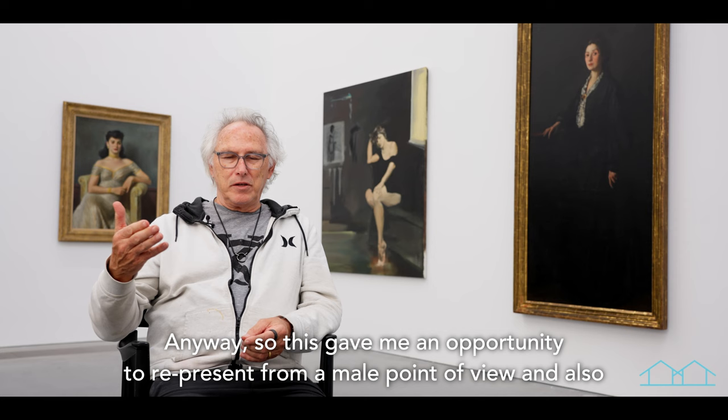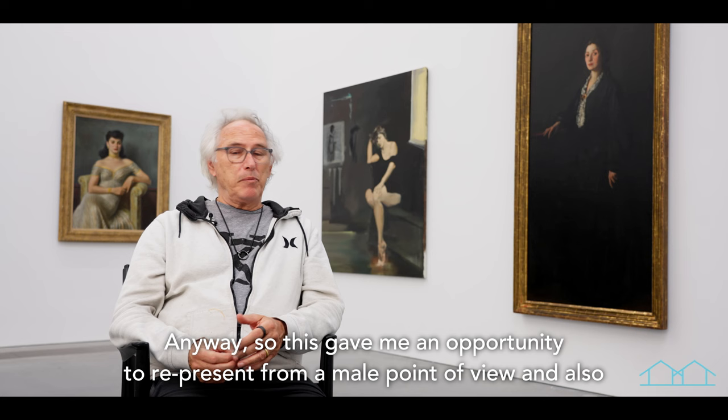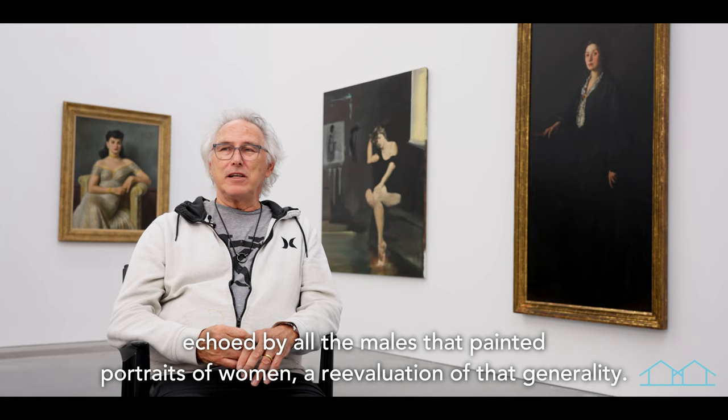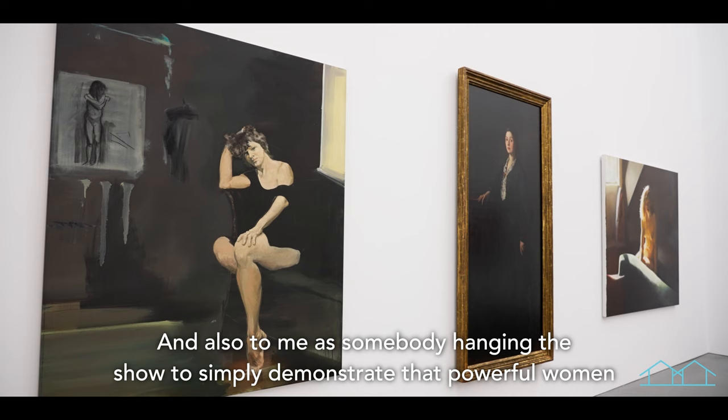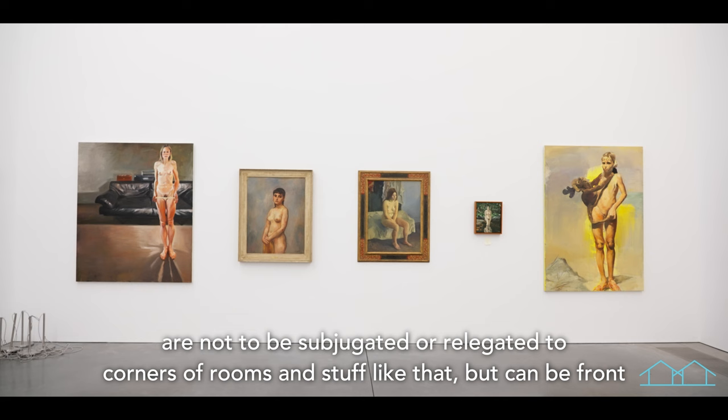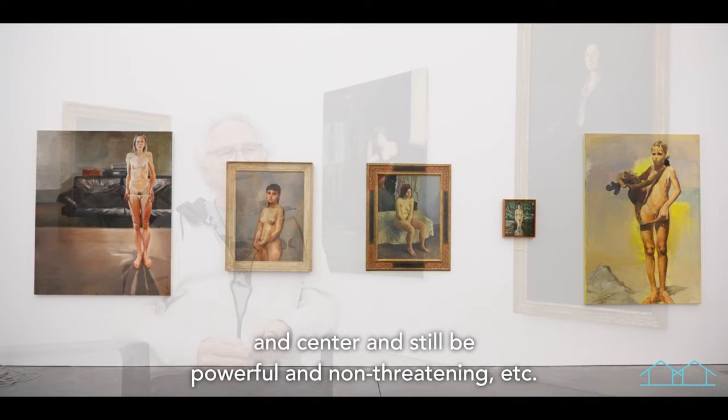This gave me an opportunity to represent, from a male point of view, and also echoed by all the males that painted the portraits of women, a reevaluation of that generality. And also, as somebody hanging the show, to simply demonstrate that powerful women are not to be subjugated or relegated to corners of rooms, but can be front and center and still be powerful and non-threatening.